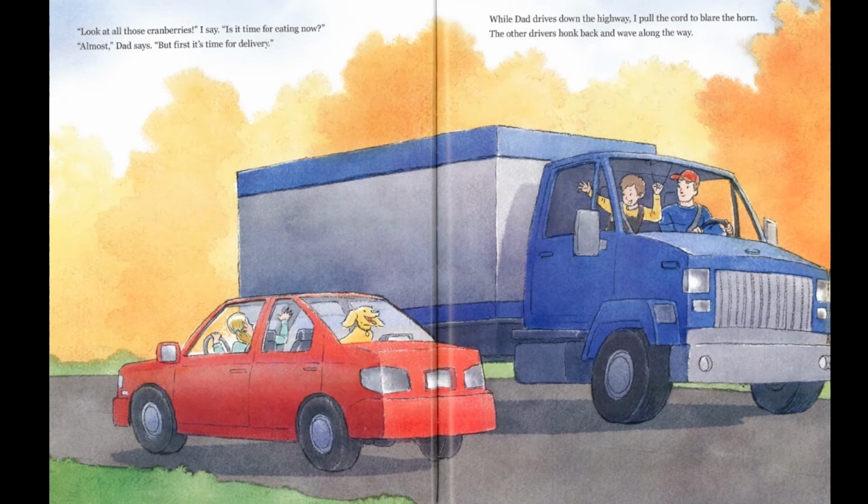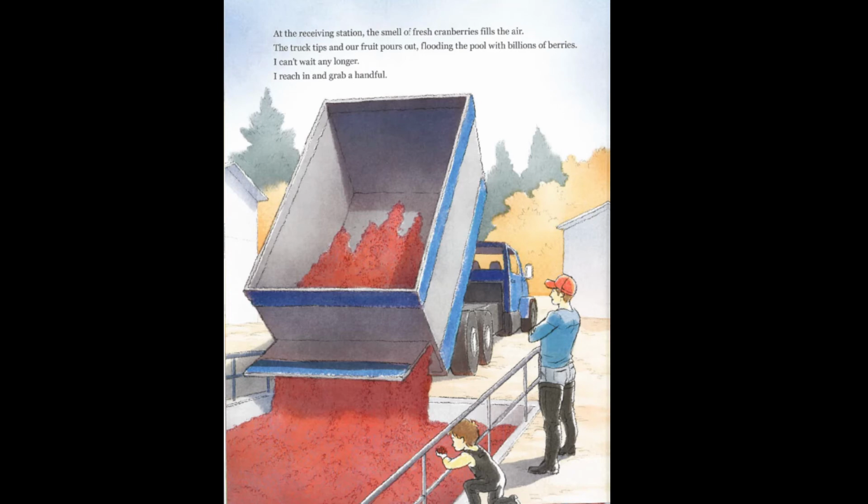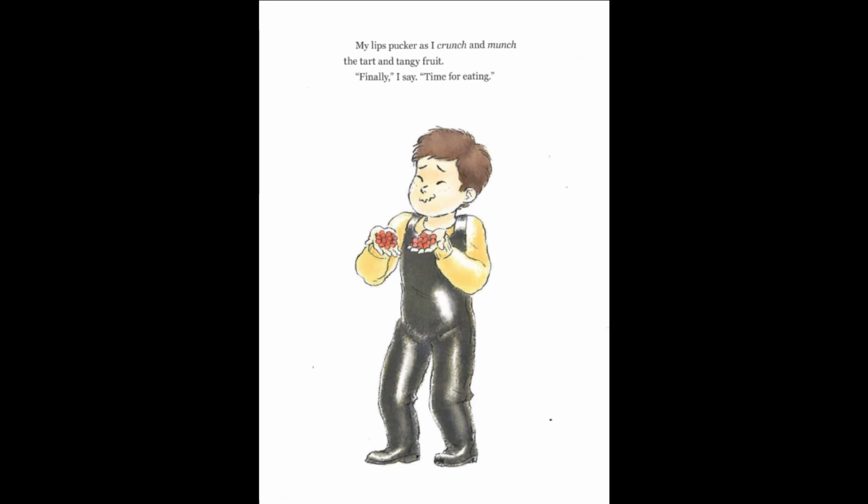While Dad drives down the highway, I pull the cord to blare the horn. The other drivers honk back and we wave along the way. At the receiving station, the smell of fresh cranberries fills the air. The truck tips and our fruit pours out, flooding the pool with billions of berries. I can't wait any longer. I reach in and grab a handful. My lips pucker as I crunch and munch the tart and tangy fruit. "Finally," I say, "time for eating."